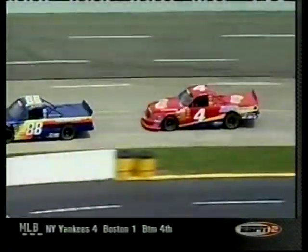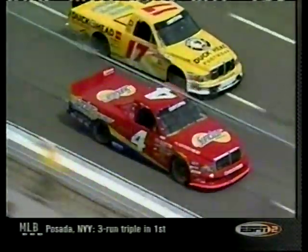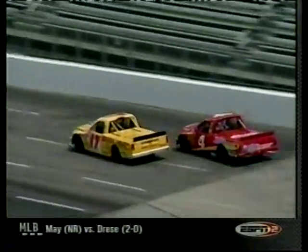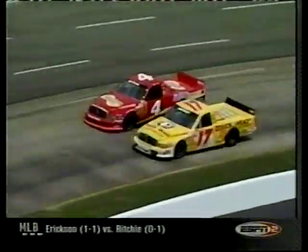And back under green at Martinsville Speedway, there's Brian Rose and the Sunclear Energies Dodge. Who is that, Bobby? As DW goes by the Duckhead Dodge, there's Brian struggling a little bit. Brian up in the points, actually third in the overall point standings. Brian had a couple of handfuls of steering wheel off of turn 2 on the last lap. Brian making his first ever visit to Martinsville, Virginia.